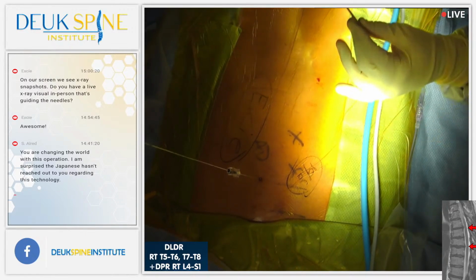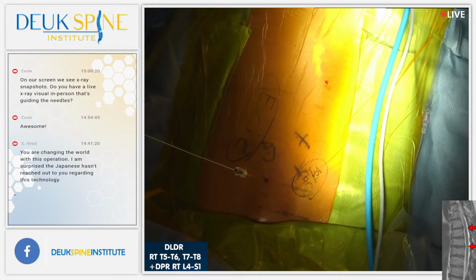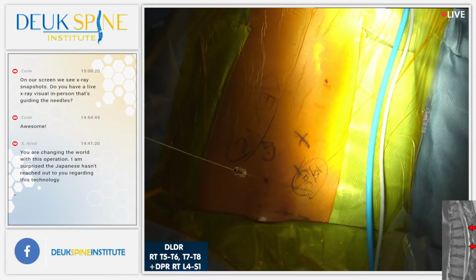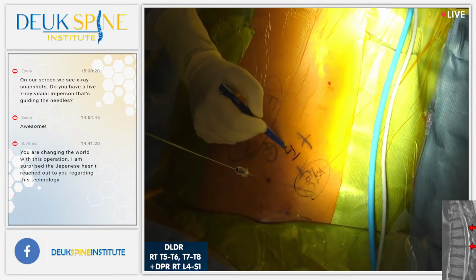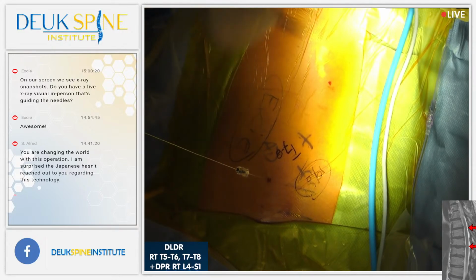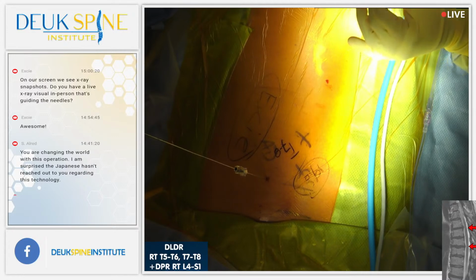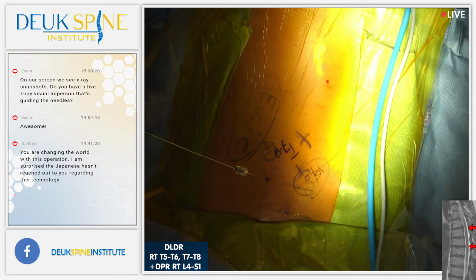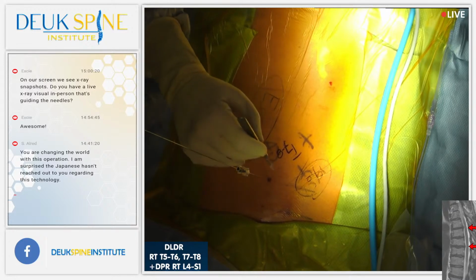All right, so T7-T8 is 10 out of 10 concordant. Did we document that? And T5-T6 inaccessible. But I don't think there's pain up there, so. Are you awake? We've put her to sleep now.